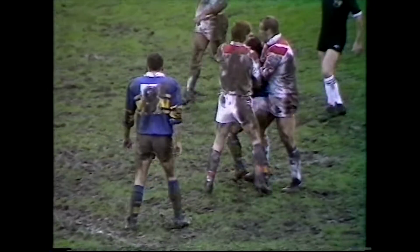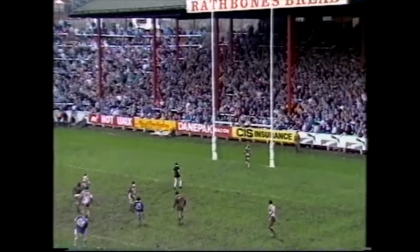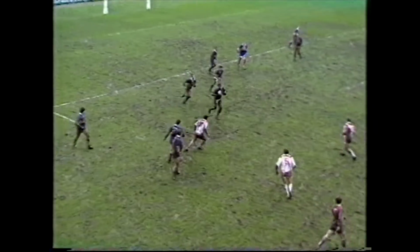Ashton. And the sixth tackle again. Schofield attempting a drop this time. It looks a good one. Oh, it's hit the post. Hit the post. 3 minutes to go. Leeds requiring 2 points to go in the lead. 15-14 to St Helens.